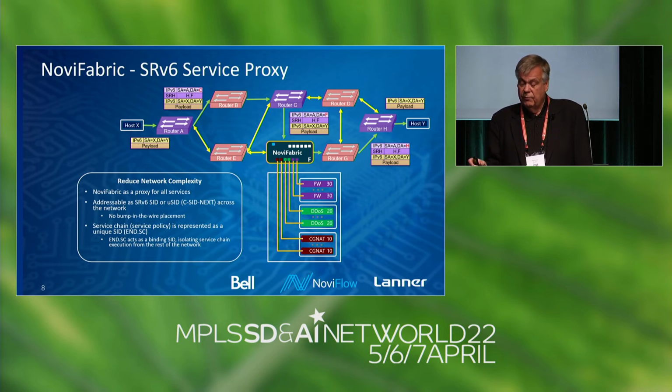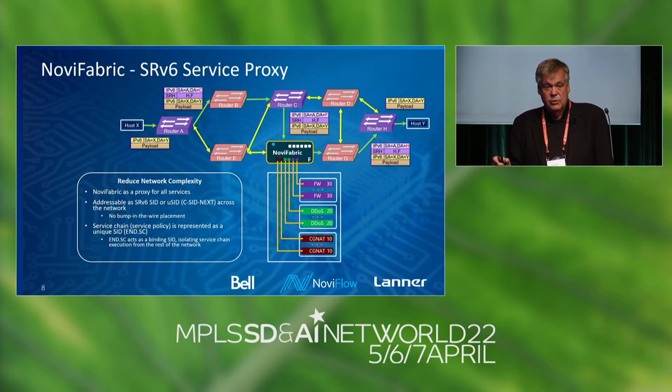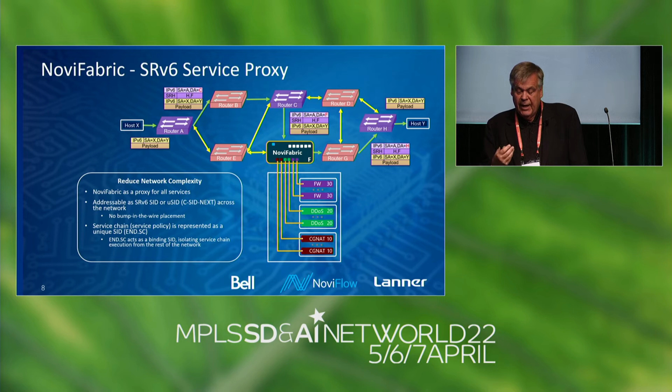And once the packet gets to the NoviFabric, it will interpret that segment and then execute a specific service policy. It could be a firewall, it could be a firewall and DDoS, it could be any number of services. I think up to 5 services that we can chain, and for each service we would load balance 2 or more individual resources. So the NoviFabric acts as a proxy for these services. They don't necessarily have to know they're part of an SRv6 network. We basically just serve them up a packet, they process it, and then we send the packet on to the next link in the service chain or the next hop.